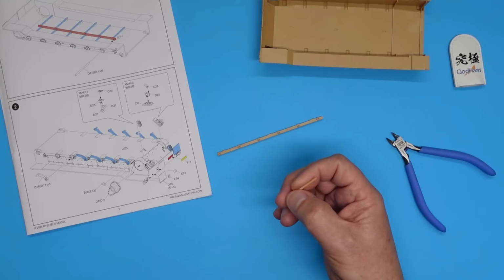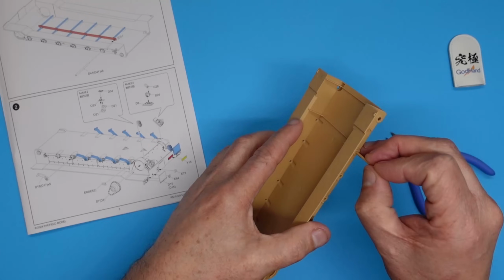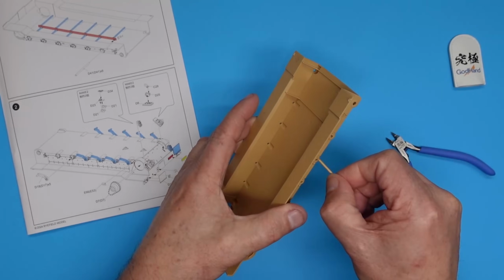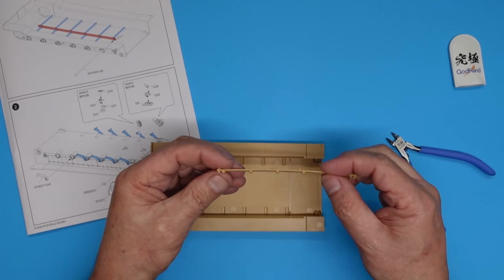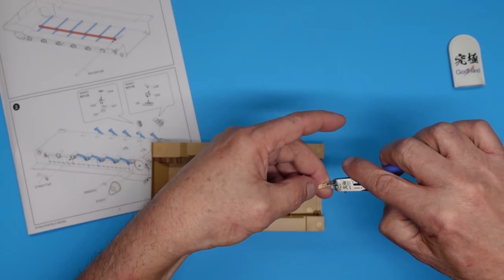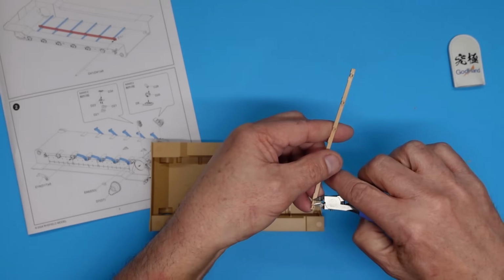Alright, so basically we've got our parts there. I'm just going to do a quick check to see, do we need to remove any flash or any mould lines? No, we don't. We've got a nice sliding fit, so we should get a nice fit on the arms. So first things first, we're going to glue this in. Now we've got an ejector pin mark, or a Z pin should I say, so just nip that one off. And we've got one there as well.